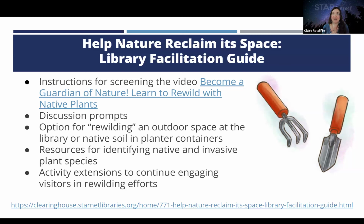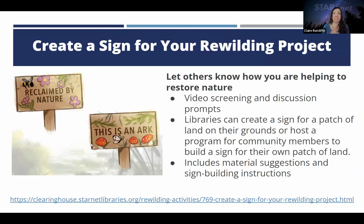All right, now the next activity, we did put together just a really short and simple activity for making a sign. So again, this is to let others know how you are helping to restore nature. This includes a video screening and discussion prompts to start off your program. It gives you the option. You can create a sign for a patch of land on your grounds, or you can just host this program for community members to build a sign for their own patch of land.